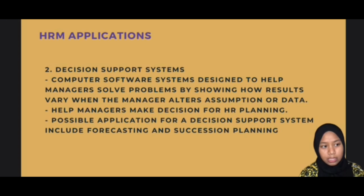Okay, dalam decision support system ni pula, dia menggunakan computer software system yang dibuat untuk membantu manager ni untuk solvekan problem dengan cara ditunjukkan keputusan. Bila manager ni dia buat satu data atau assumption, sistem software tu bantu manager tu solvekan problem tu, dengan even hanya manager tu just masukkan data saja.